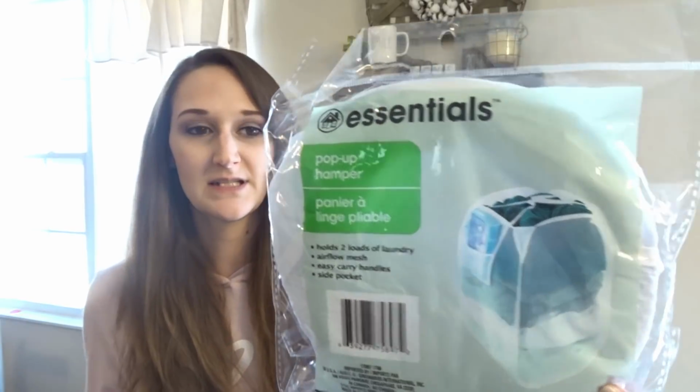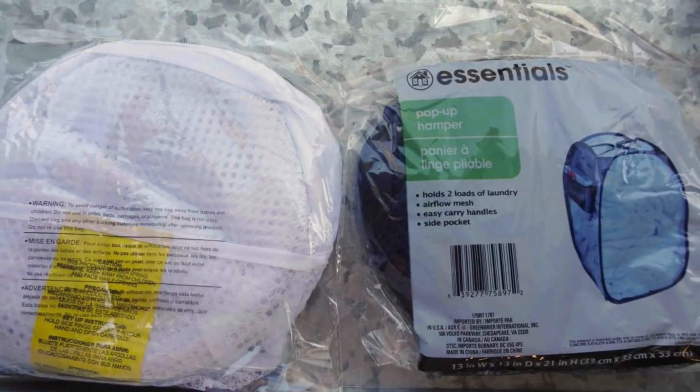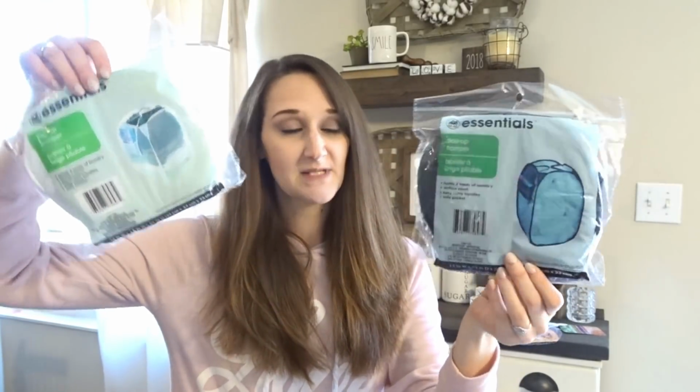Next, I found these hampers. They are pop-up hampers. They have the mesh. So I grabbed a white one for my daughter and a blue one for my son. It's kind of a navy dark blue. And this will be good for extra storage in their bedrooms.